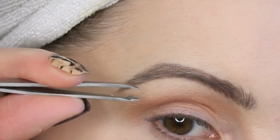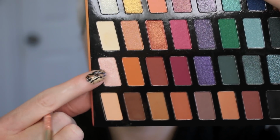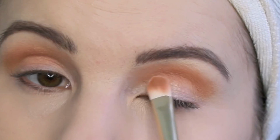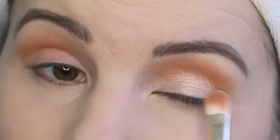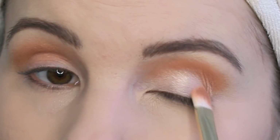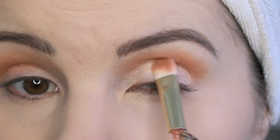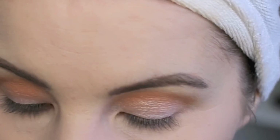I have a few stray hairs. I'll grab some of this shade, and I'm going to use the shader brush that comes in that holiday palette from Wet n Wild. I'm just going to pack that color all over my lid. I'm not the biggest fan of this shader brush from that Wet n Wild brush collection. I don't feel like it does the best job picking up shadows. It's okay, but I like my other Wet n Wild small concealer brush better, or my Sigma shader brushes.